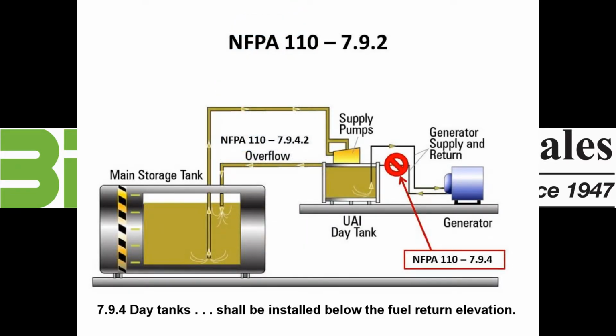Here's a typical diagram that you might come across showing a main tank filling up a day tank and the day tank supplying power to the generator. A couple things I want to point out here: one is the NFPA 110 7.9.4 says that a day tank on this diesel system shall be installed below the engine fuel return elevation. Here we see in the diagram where the generator is supposedly pumping that return fuel back up.